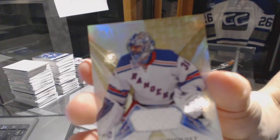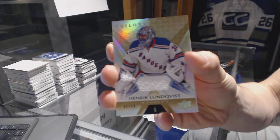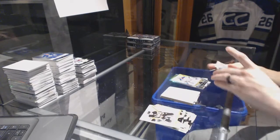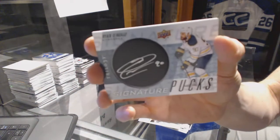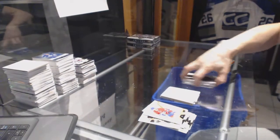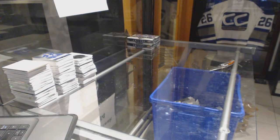Base jersey number to 59 for the New York Rangers, Henrik Lundqvist. Lundqvist base jersey of 59 for the Rangers. And we've got a Signature Pucks for the Buffalo Sabres, Ryan O'Reilly. All right, box 19.